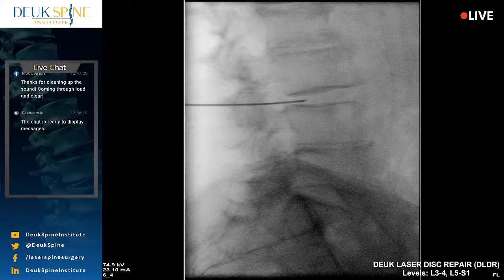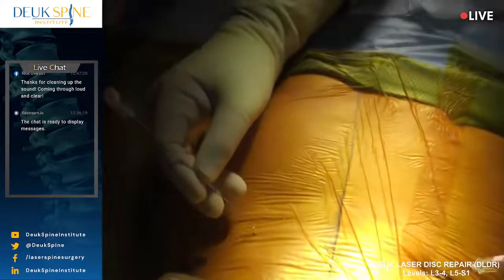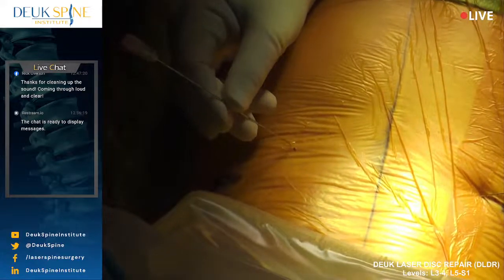So one of the tricks to doing this type of surgery safely is you really should move your entry point more medial as you go up the spine. That's a pearl, very important pearl.